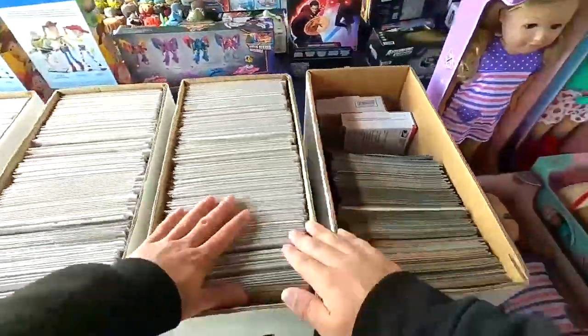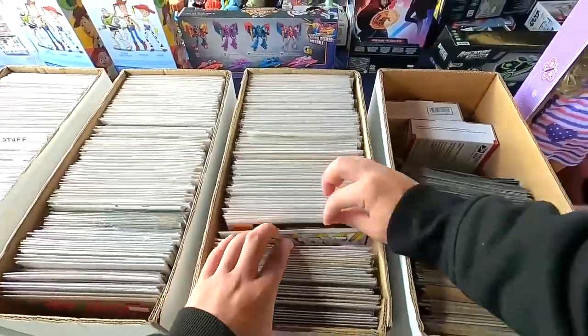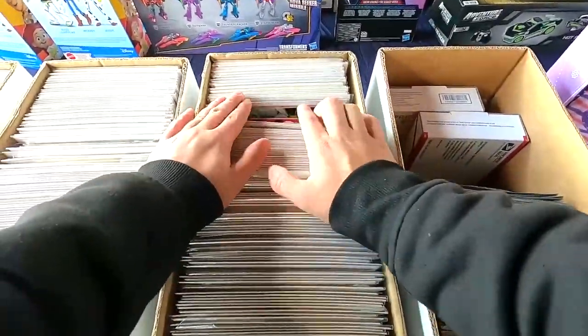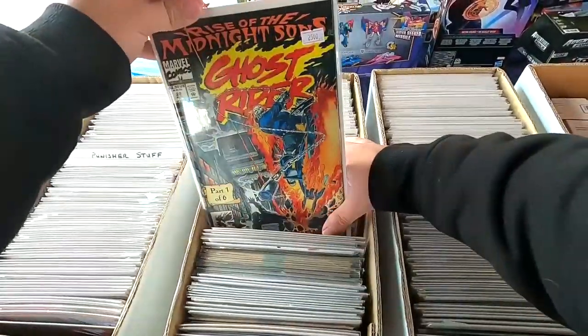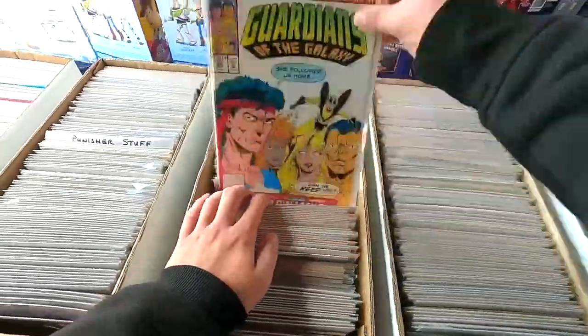Finally, after we walked around the whole flea market, we actually found a pretty good collectibles guy. He had tons of comics and toys. Unfortunately for me, there was nothing, and I mean almost nothing. I did pull out one book. There was just nothing here that really grabbed my attention. There was nothing that I really liked to buy or collect. And that's as far as the comics are concerned.